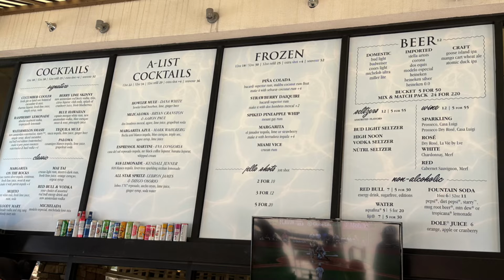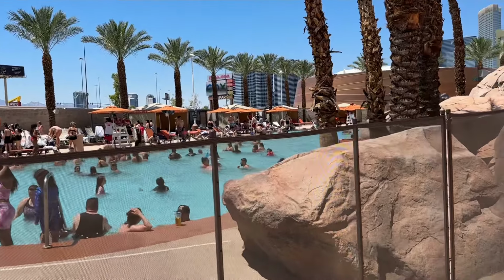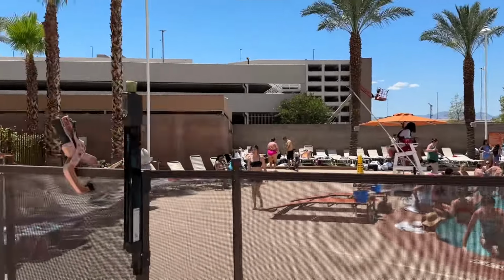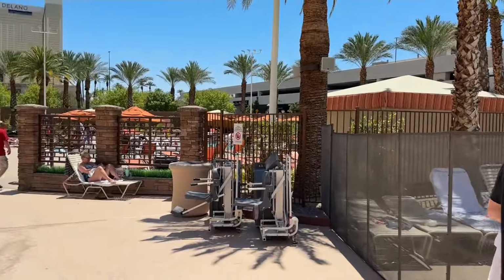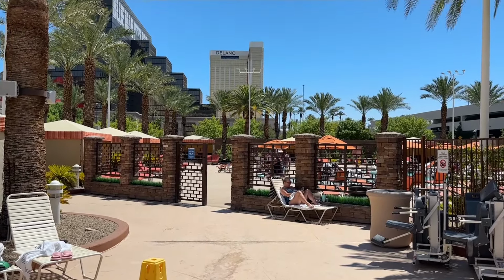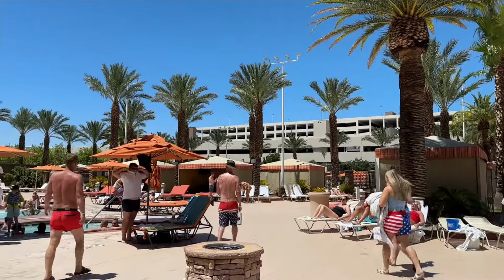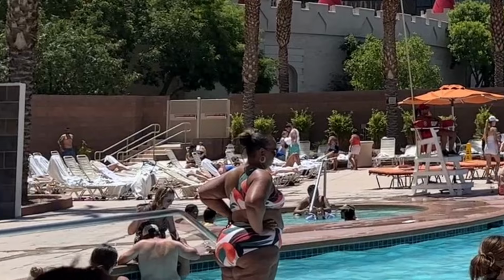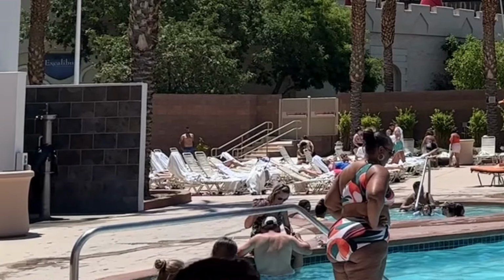They also have this kind of hidden pool that's in the back. Most of the time it's closed, but today it was open, so I was excited to check that out. But most of your time you're gonna spend in the main pool. They do have a big seating section, so they'll have a lot of chairs scattered like that, but those are a lot of reservations. The main seating is back here in the corner.